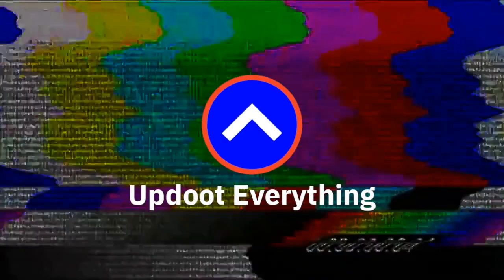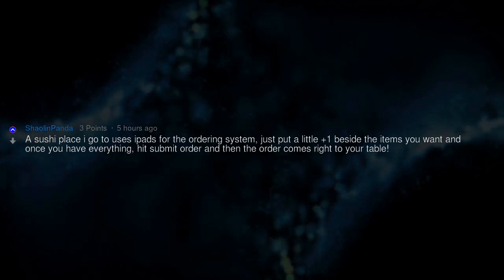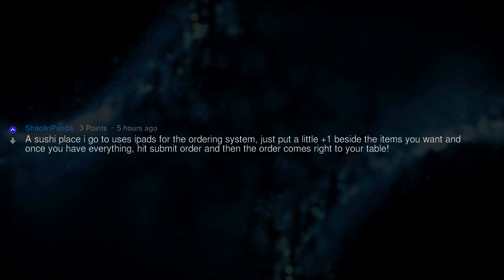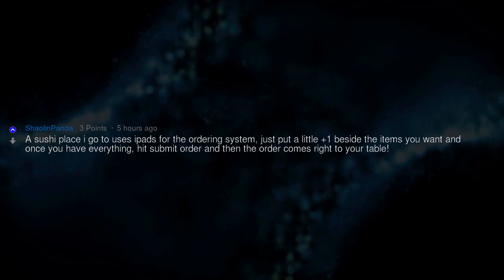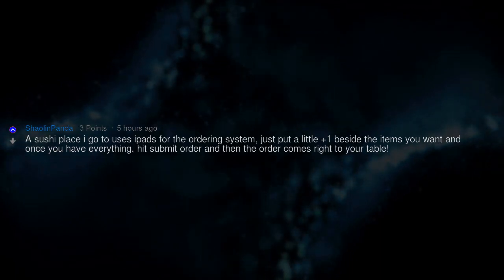I use my smartphone to control an entire automated warehouse in real time, including conveyors, rollers, and cranes. Still makes me laugh when I'm standing somewhere controlling a crane with my phone. A sushi place I go to uses iPads for the ordering system. Just put a little plus one beside the items you want, and once you have everything, hit submit order and then the order comes right to your table.